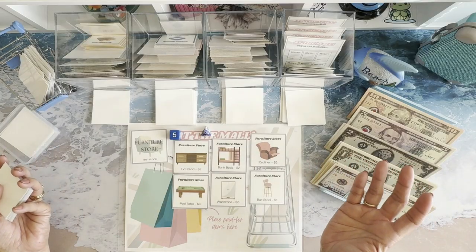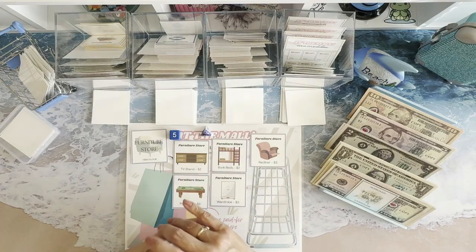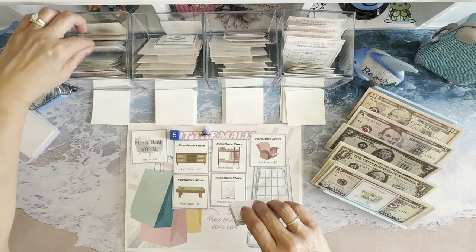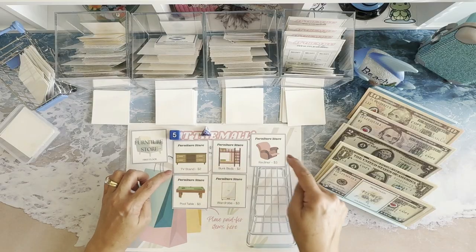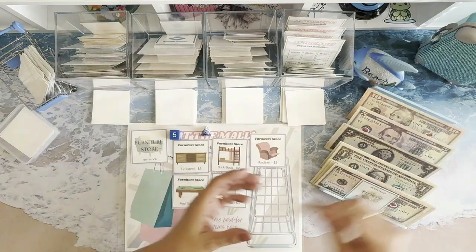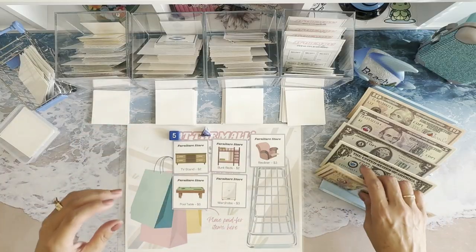Maybe one of our bar stools just died. Oh no, I didn't need that one. Put that one back in there. I only needed 5. So we are in the furniture store. Let me put these back. There we go. Okay, so we got 2, 4, all right, wait a minute. 5, 10, $13. So 10, 12, and 13 going into the furniture store.